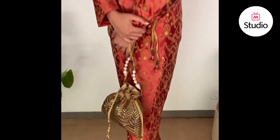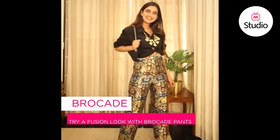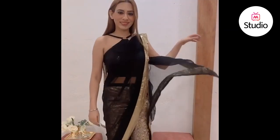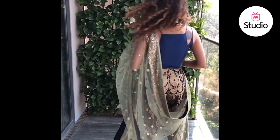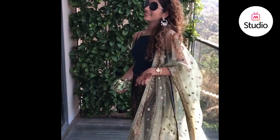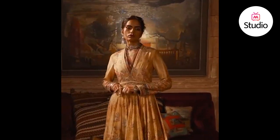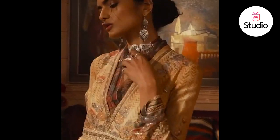Another unexpected way to wear brocade is to wear brocade pants. These statement pants can be styled with shirts, crop tops, printed tops, or you could even give them a fusion twist by pairing brocade pants with a blouse and dupatta. It's time to elevate your wardrobe with dreamy brocade.